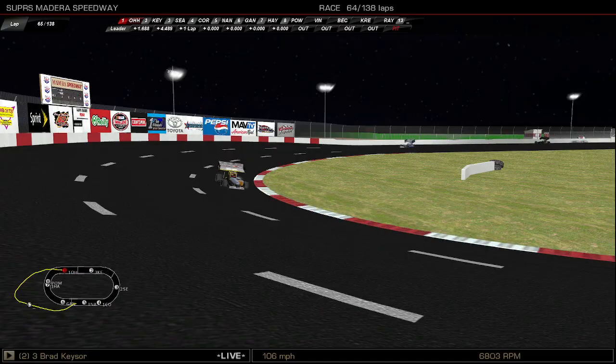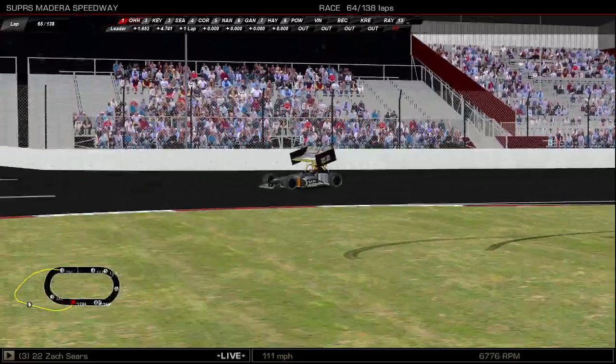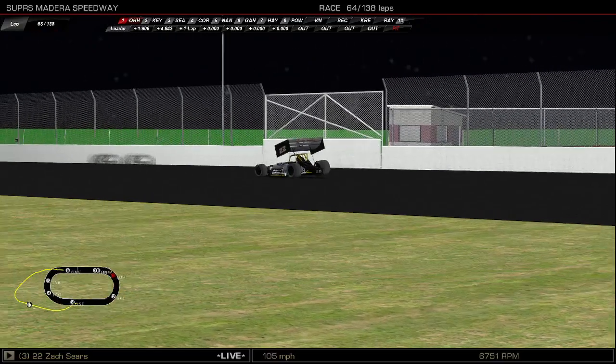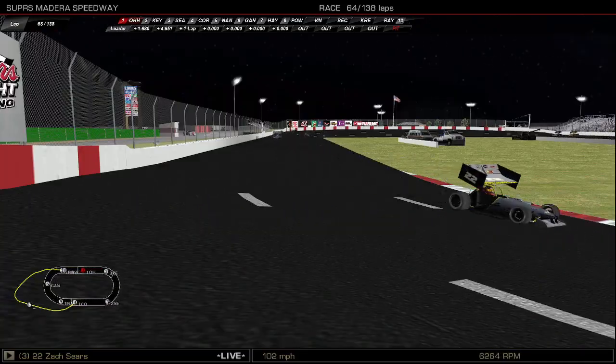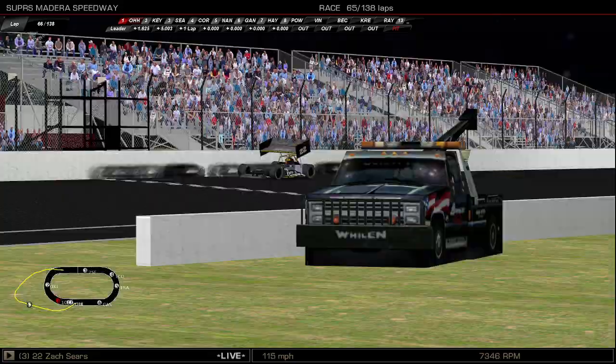If you're just tuning in, this is the Summit Classic 125 at Madera Speedway. Dave-O, with a commanding lead, has lapped up to third place.